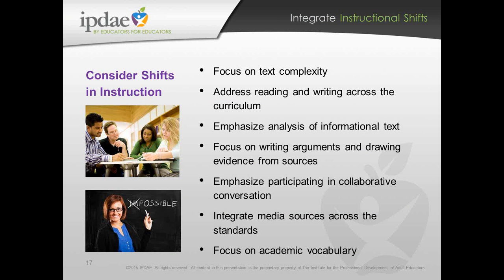So as you're developing lessons, or as a program manager, as you're walking into the classrooms of your instructors, are they truly integrating those 3 major shifts that we talked about? Are your teachers, or are you as an instructor, focusing on text which is worth reading? Are you doing reading and writing across the curriculum?